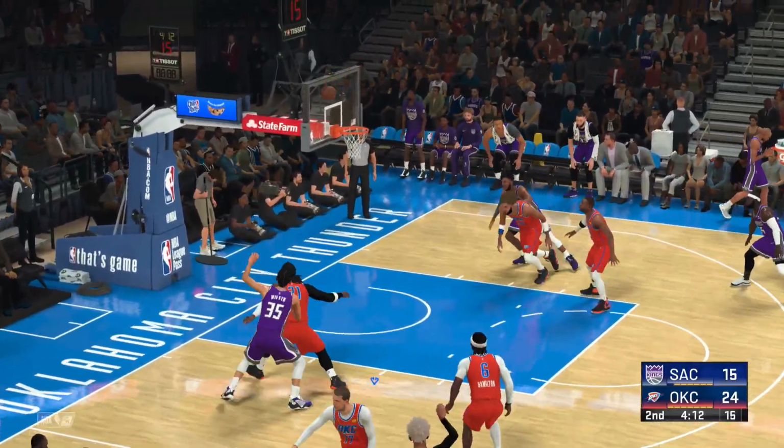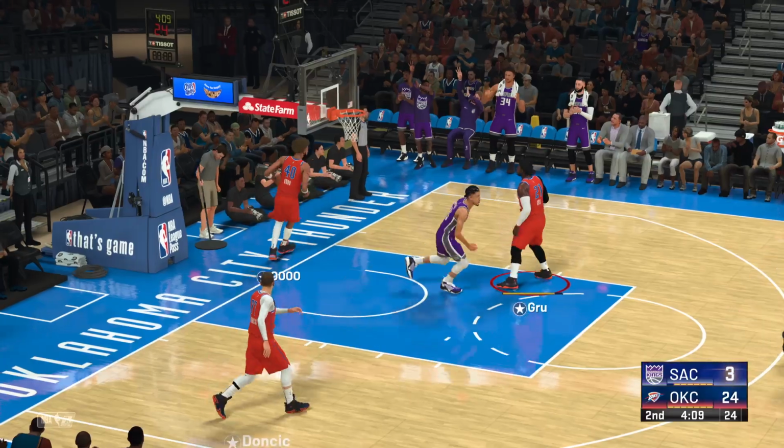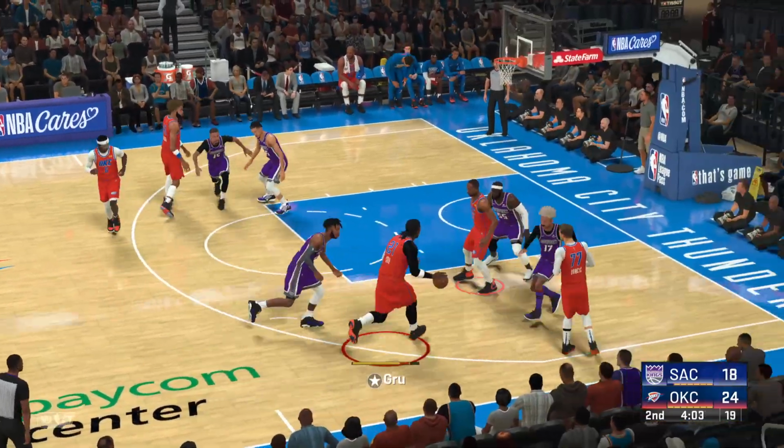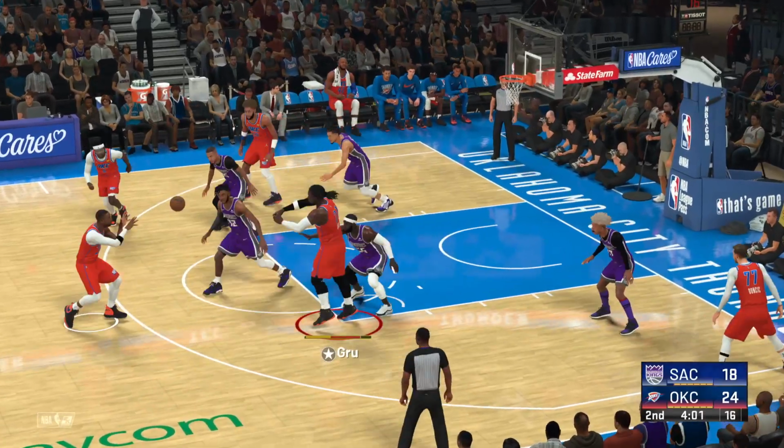From deep three-point range. Sinks it. What range from downtown. And you have to guard him out there. I mean, he can do damage from deep, even from way beyond the arc.